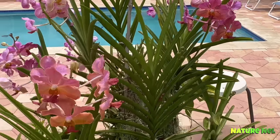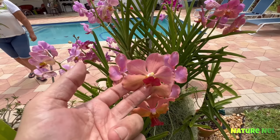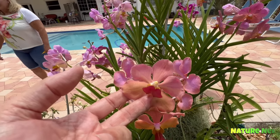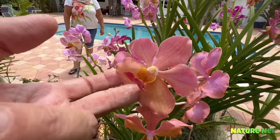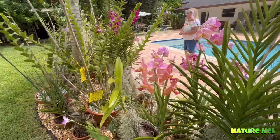She just affirmed what I was about to say. She says that all of these come from Mott's. And I was just going to say that Mott's always uses this to cross with other vandas. So this is like a base flower that they use a lot. It has such a pretty tone, almost like a sunset color. It's a really beautiful flower. And so she's kept them successfully.